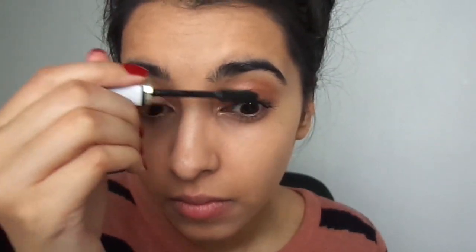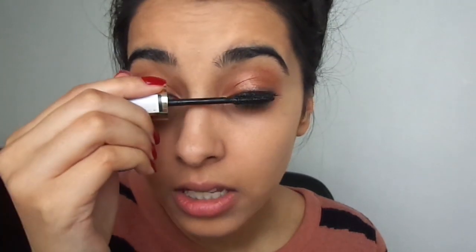I actually haven't highlighted underneath my eyebrows, and I do tend to do that, so I'll come back to that. But I'm just going to use my L'Oreal Volume Million Lashes Mascara and just apply one coat of this. So I'm just applying it very lightly. I'm not really focusing on getting a fuller lash line or anything like that. I'm just applying it so my eyelashes stand out a little bit, but as you can see, I'm just roughly applying it. And especially in the summertime, I don't spend a lot of time on my mascara. I just make sure I've got it on, it's clump free, and that's basically it.